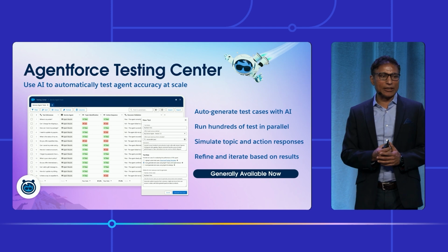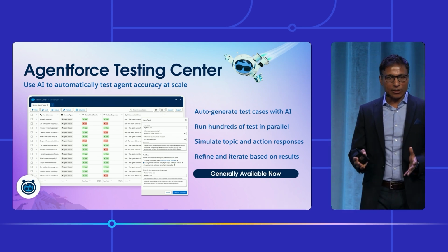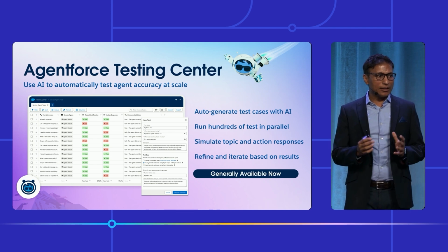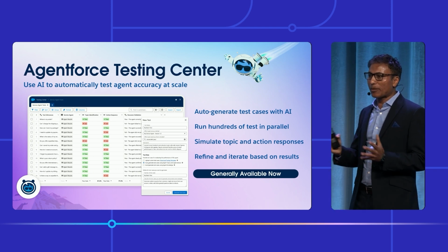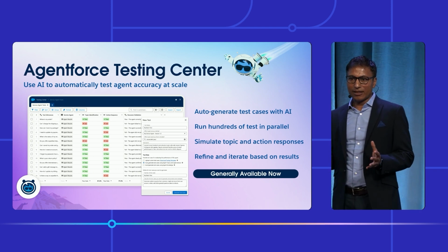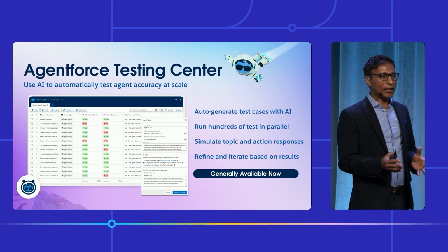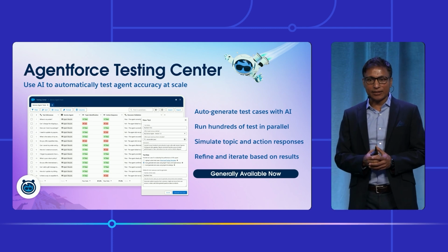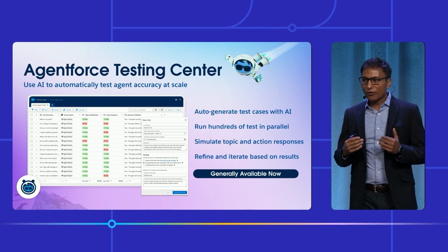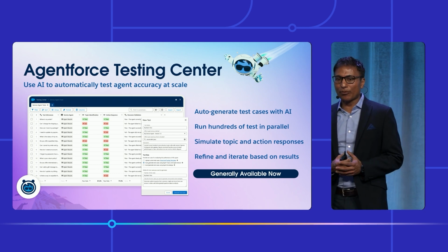Next one, very closely tied to this, is Agentforce Testing Center. That's also generally available now. Before AI, think of all the development lifecycle of building traditional apps. The essence of that we are bringing into Agentforce. And the idea here is, what if we use AI to automatically test agent accuracy at scale? What if AI can help you create test cases for the agents you have built?